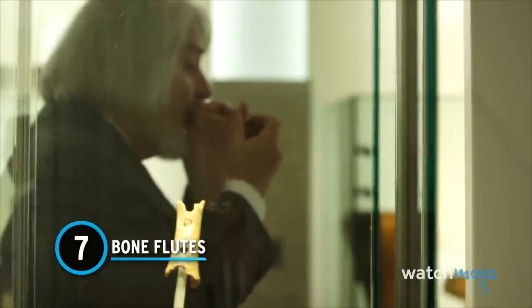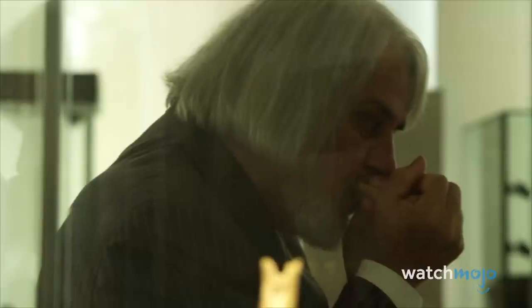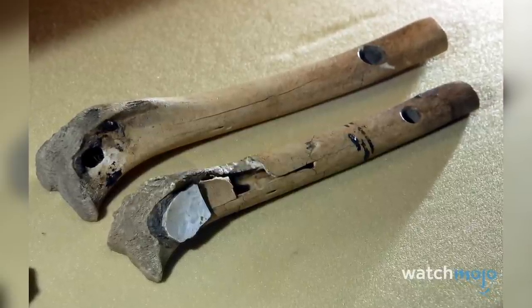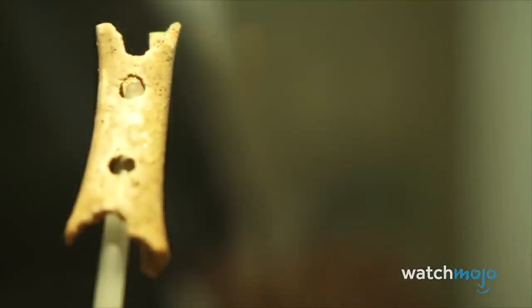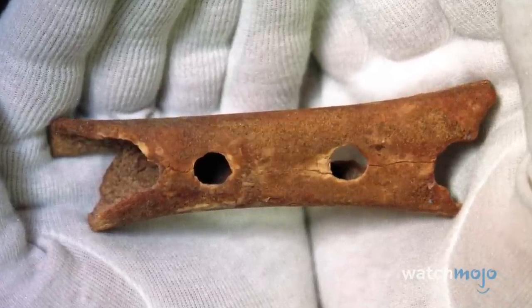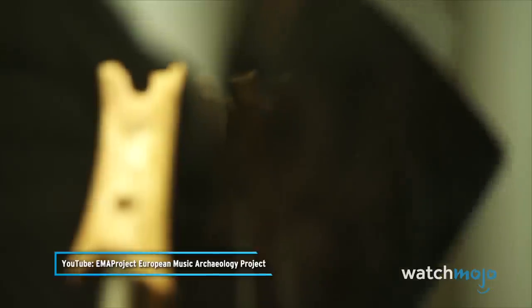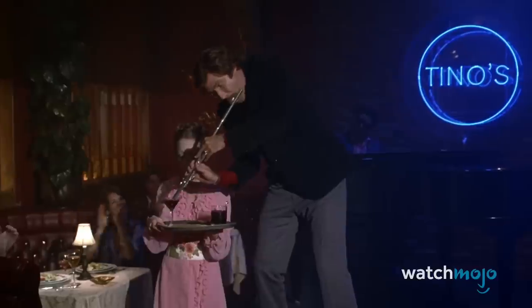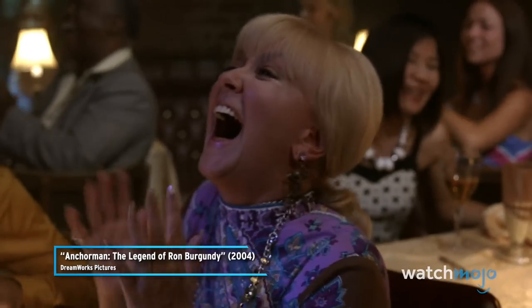Number 7, bone flutes. Music is in our bones, quite literally. Numerous flutes made of bone and ivory have been found in various German caves. They date to the late Stone Age and are associated with the Aurignacian industry, making them about 40,000 years old. The Divje Babe flute is the world's oldest known musical instrument, and it could be upwards of 60,000 years old. It was made from the femur of a cave bear. The existence of this ancient flute suggests that Neanderthals were more intelligent and spiritual than is typically believed. Experts also theorize that flutes and music were an important tool in human habitation, allowing us greater and more expansive social networks. This is the true power of music.